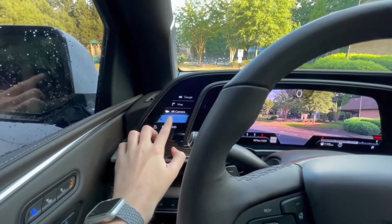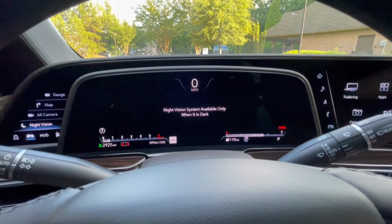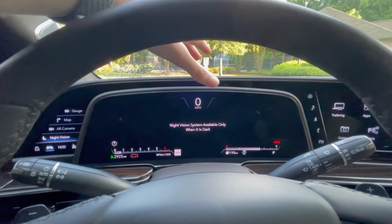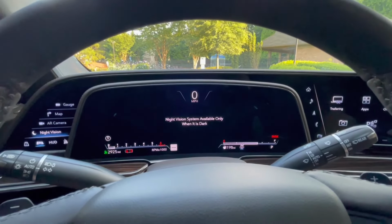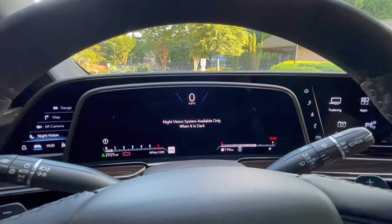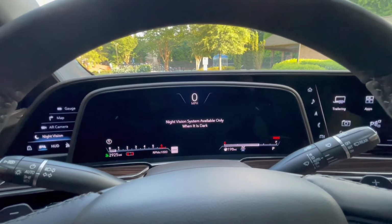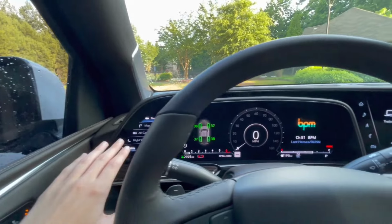Now night vision, I can't really show it off because it's bright outside, but basically it does exactly what it says, night vision. You can see at night, it points out things that are in front of you. It flags them so you know they're there. It's a pretty sick feature, and honestly I wish I could show it off, but it's not dark enough. I know there's videos out there. I would highly encourage you to watch them if you have not seen it before. But this is just some of the things you can do over here on this side.